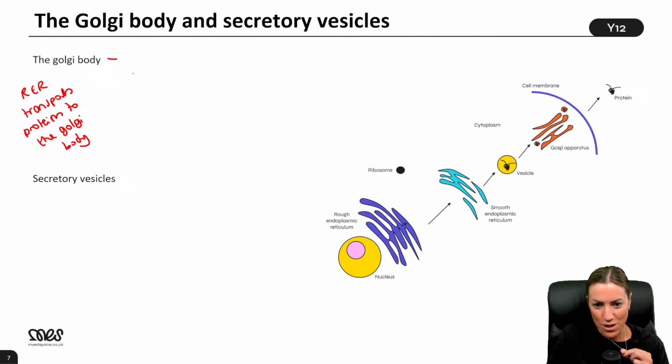I get your question. Are proteins made in the rough ER as well as on the ribosomes that are on it? No. The rough ER only makes proteins on the ribosomes that are on the rough ER. So the rough ER has ribosomes on it, and it's those ribosomes that make proteins.